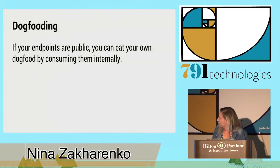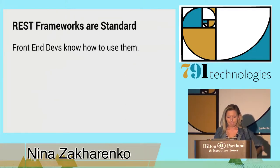And you can dog food. So if your endpoints are public, you can use them internally, work out all the kinks, see what's working, see what isn't. You'll be the first one to find out if there are any problems. So that's really a huge benefit. The other nice thing is that REST frameworks are standard. So, if you have a new front-end dev, chances are that they've already worked with this kind of structure, it's easy for them to understand. It's nothing new, and they can get started right away.